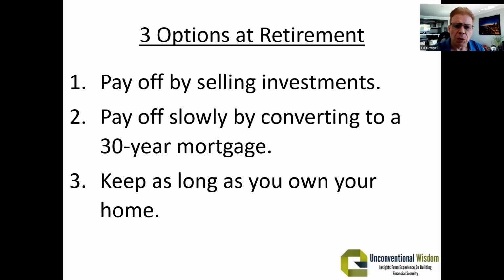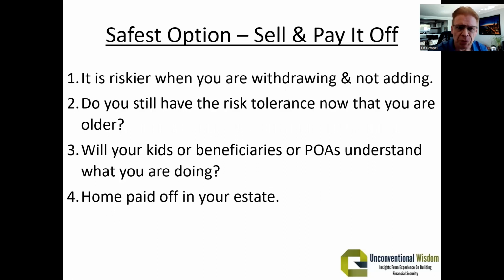Another one is you can pay it off slowly instead of quickly. So you just convert your mortgage, your credit line, back into a 25-year or 30-year mortgage and slowly pay it off. That way it's eventually gone. Or you can just keep it as long as you own your home and have it paid off by the sale of the home. So let's talk about those options for a minute. Now, the safest option is just sell it and pay it off.